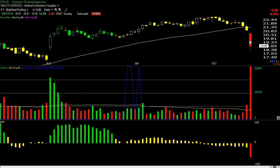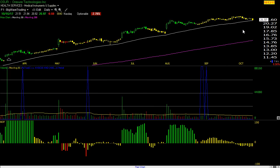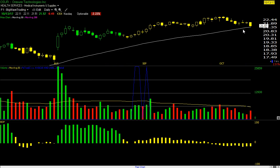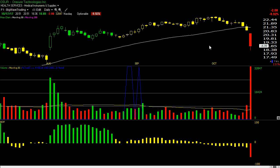The same goes for OSUR. OSUR is having what we call a confirmation close below the 50-day moving average on above average volume sell signal. So you can see OSUR takes out the 50-day moving average on above average volume on 10/16 on Monday, and on Tuesday crashes below it on above average volume. That's two back-to-back sell-offs on above average volume, and even worse, BOP goes red.